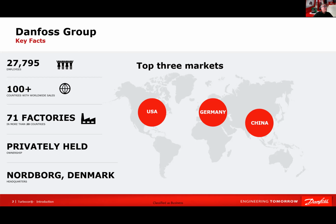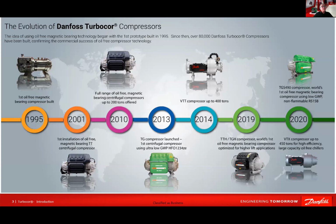And TurboCore is one of the businesses that we have in this group. So Sanjoy, if you want to take these slides from now, I will be here to support you. Sure. So I'll go over TurboCore, give you some history and some major milestones and our future vision, where we want to be in the next 5 years.